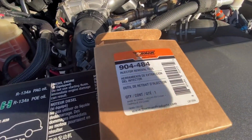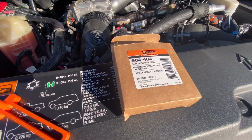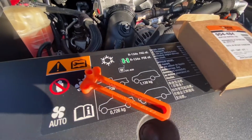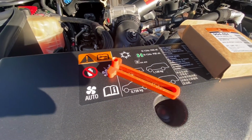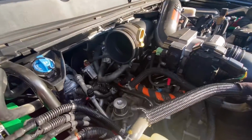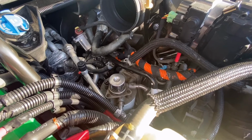Like I said, Dorman. It's a little overpriced for what it is. I think it was like 25 bucks, but it's a specialty tool, you need it, so it is what it is. And that's what it looks like right there. That's the main thing you need to get this fuel line off. Everything else you can do with basic hand tools. It's 13 millimeter and 10, and then the glow plug nuts are 8.